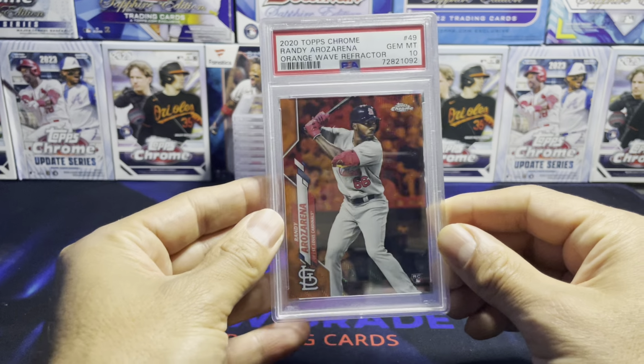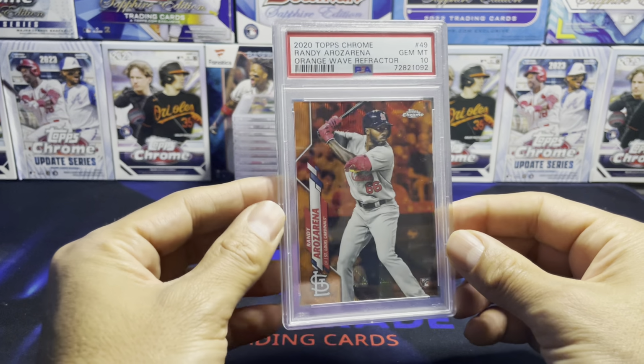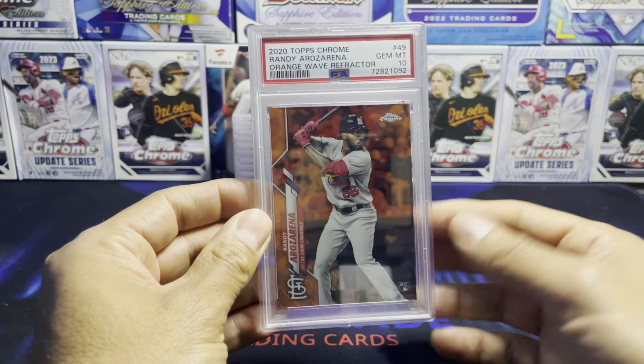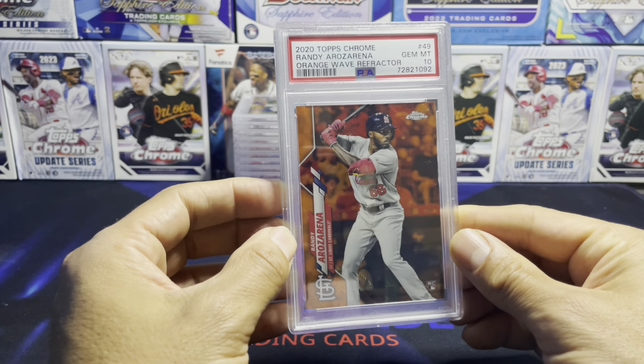And we're going to skip over 2021. That was 2022, and we're going to skip over 2021. Some notable mentions might be Jazz Chisholm, Alec Bohm, but they didn't make the list, and I don't really collect them. Like I said, this is Hall of Fame people that I deem are going to be Hall of Famers and that I personally collect.